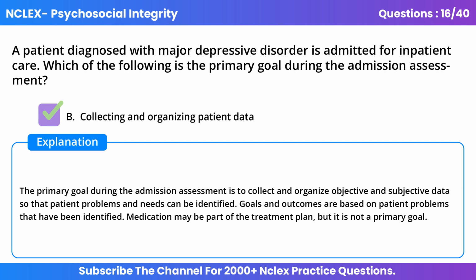The primary goal during the admission assessment is to collect and organize objective and subjective data so that patient problems and needs can be identified. Goals and outcomes are based on patient problems that have been identified. Medication may be part of the treatment plan, but it is not a primary goal.